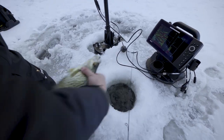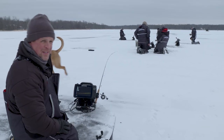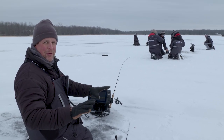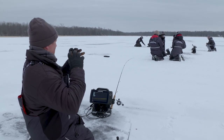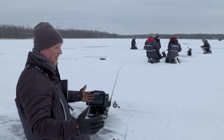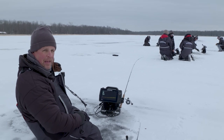Big crappie. I'm kind of functioning as the forward observer, the spotter today, kind of like a hunting scenario. If you're out in the mountains and you had a person with the binoculars, and then you have another person, you know, on the rifle or whatever, that's what I'm doing. I'm just doing it with live imaging on ice.